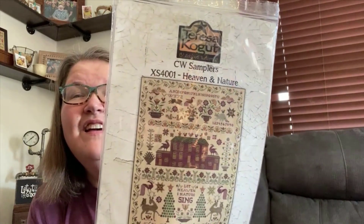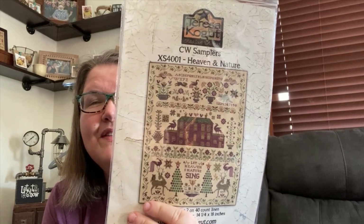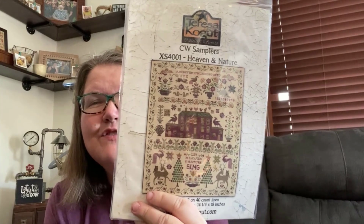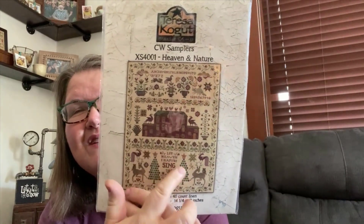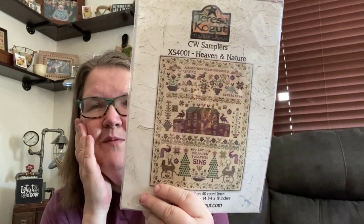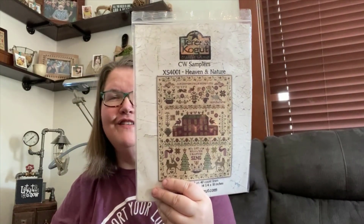But right now, being my anniversaries is done, I am really excited because I am back to my project, Heaven and Nature. This is a Teresa Kogut pattern. I'm really in love with this. I am going to leave mine out year round because the only thing that really screams Christmas to me are these 2 trees with the star on top. And that's not a big deal to me to have that out. And besides, I think the sentiment of Heaven and Nature Sing applies all year long.